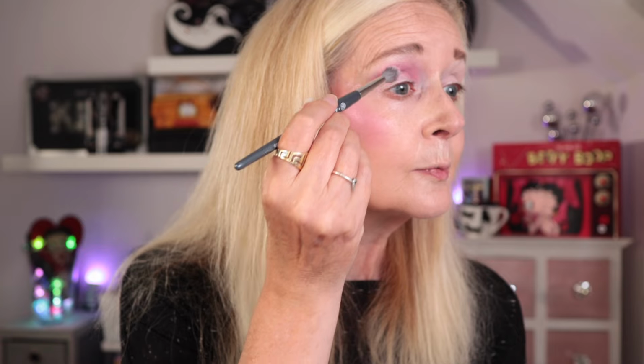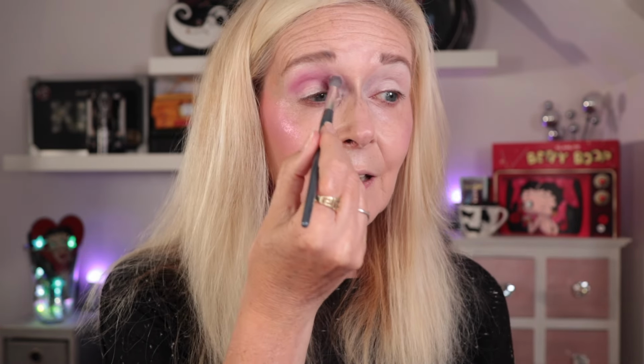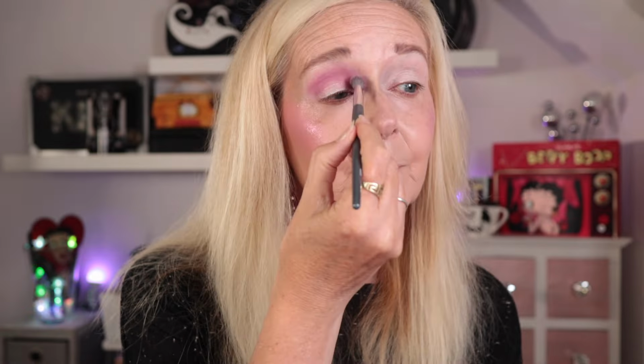I'm going to do pretty much a halo eye kind of situation, I think. That's more pigmented than I give it credit for. I thought that was going to be a lighter sort of wash of colour, but that's fine. This is probably going to be quite dramatic because you know me. But I'm not going to be going in with the multi-chromes or whatever in here.